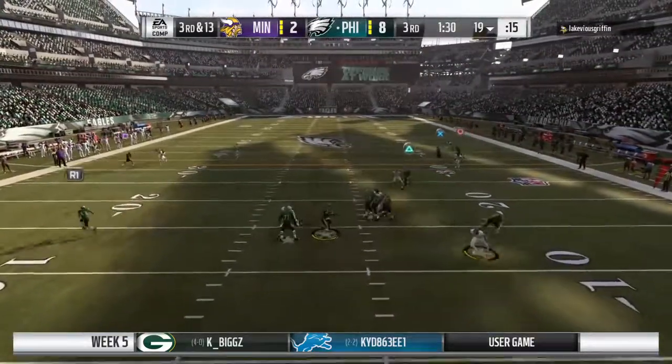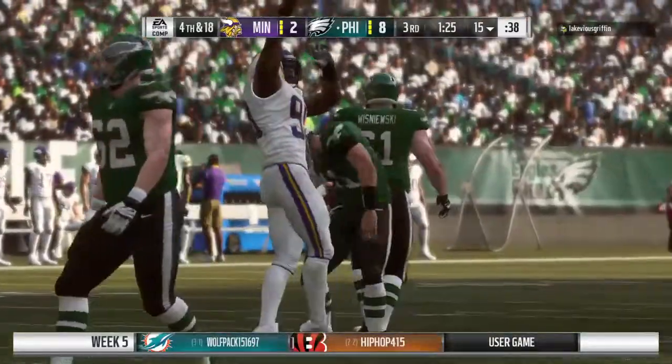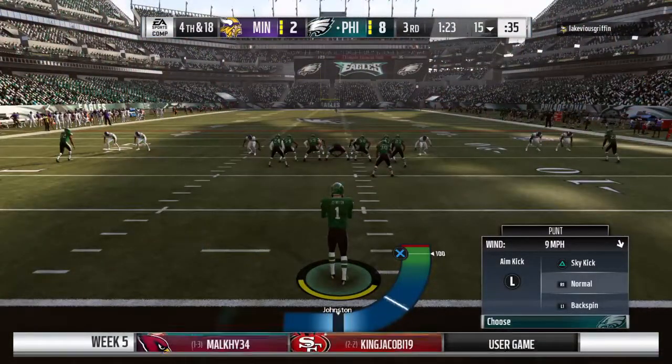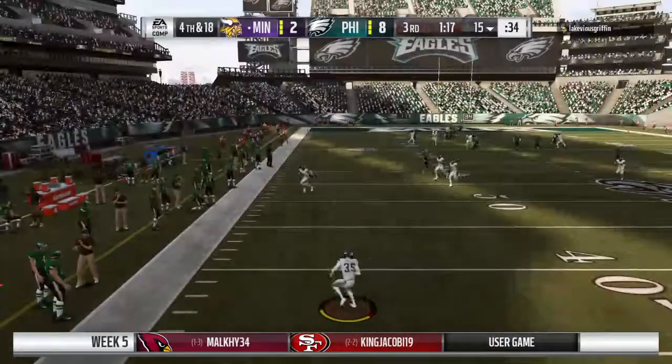Shotgun now for Wentz. The Vikings after him, and they get there for the sack. Danielle Hunter in there to get him, and that's sack number 6 for him on the year. And the punt team on now as this one's sent away.